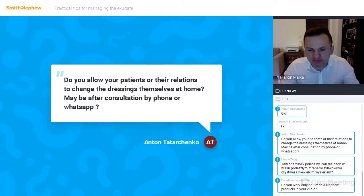Almost all our patients, I mean the patients with chronic wounds in Poland, have to change the dressing themselves at home. It's connected with the construction of the system. It is impossible to take all these patients to outpatient clinic because we have not enough healthcare professionals. We have not enough clinics. So it is impossible. It is necessary, but of course we knew the data.